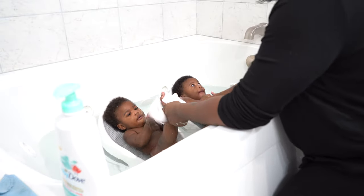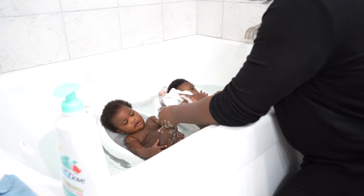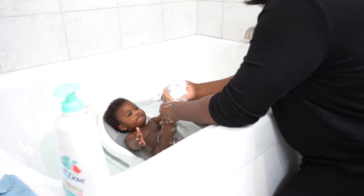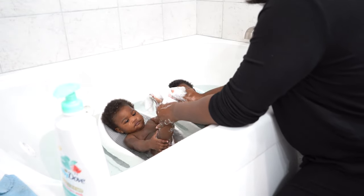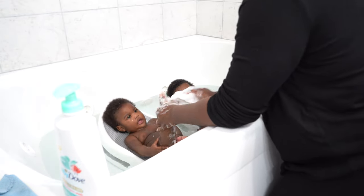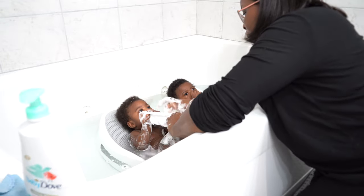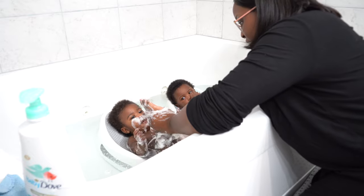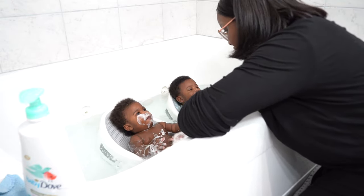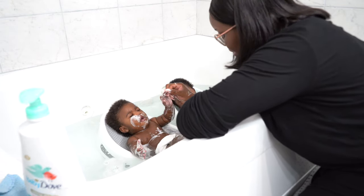Now the washcloth I have, it lathers really good. And you guys, I know that may not seem like something that's important, but I noticed with the different washcloths that I've used, some of them do not lather up good at all. Actually, these were given to me as a baby shower gift. And once I realized how much I love these, they're what I continue to use. They're the perfect size. Some of them are too small and some of them are just too big. These lather up amazing.